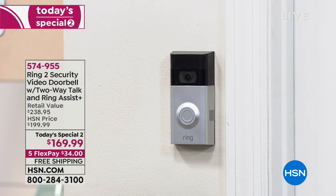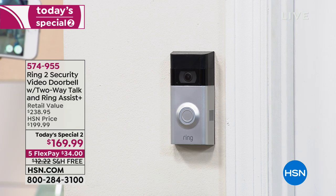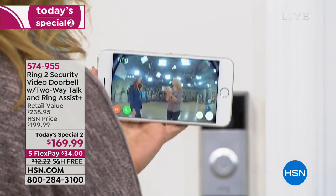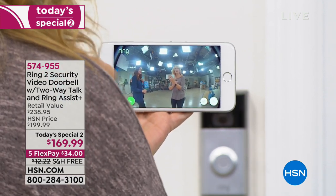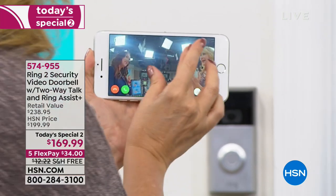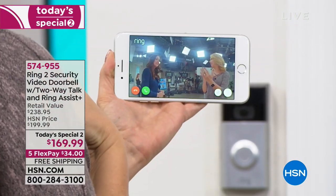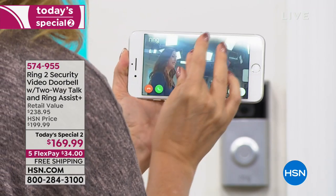So when someone rings the doorbell or steps foot on your property, and you have those customizable motion zones that you can set up, here's what happens. Right on your cell phone, just like a text message, you get this little notification that shows you that there's someone there. So you simply accept it. Look at how wide angle this is. This is about 140 degrees. I can see Carrie all the way over here, me all the way over here. Hi, everybody. And look how you can pinch and zoom in.